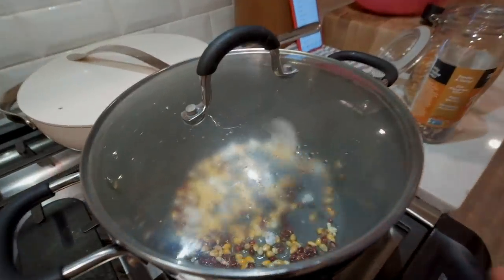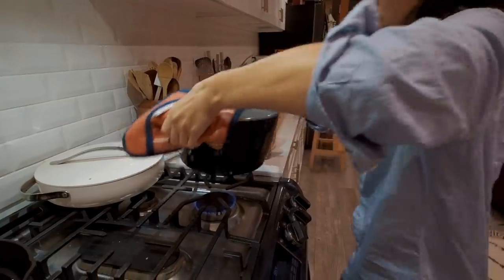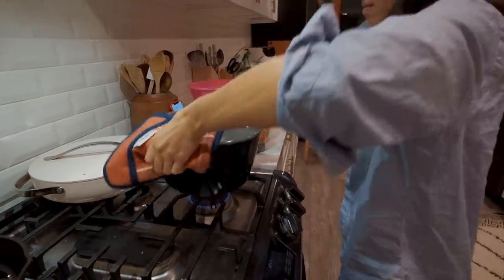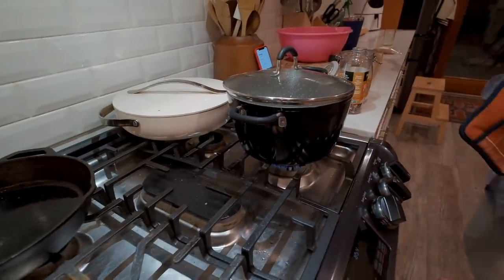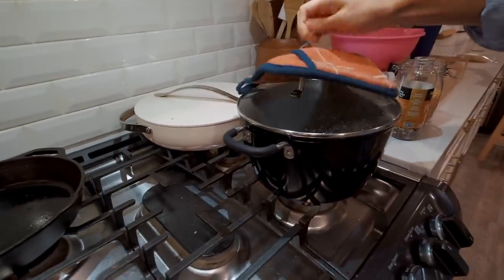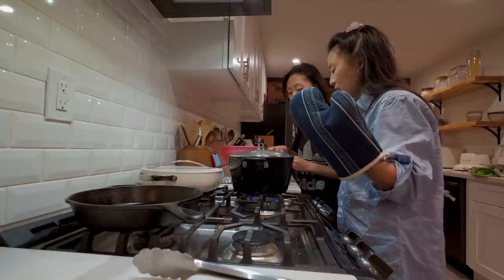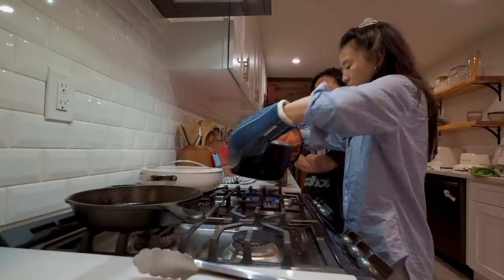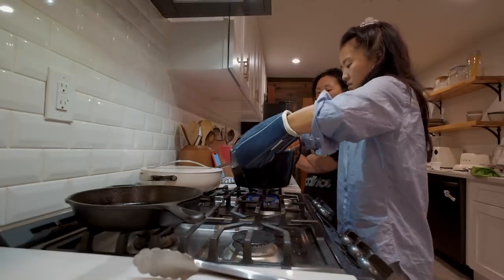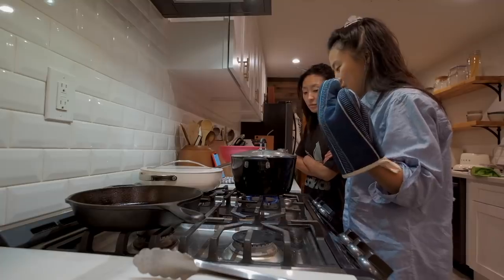There's 3 seconds apart. Oh, okay. I guess move it. I don't know. Oh! It came out? Yeah. Oh my gosh. Is that enough power? I don't know. This is so satisfying.